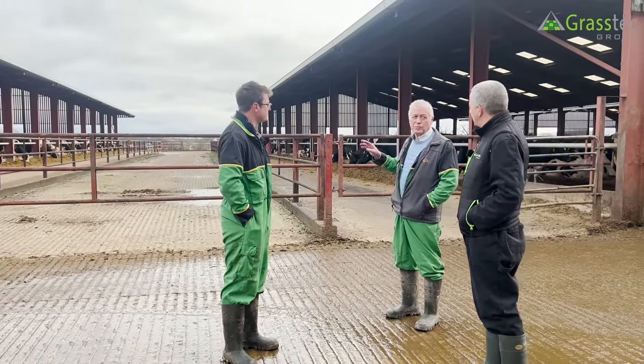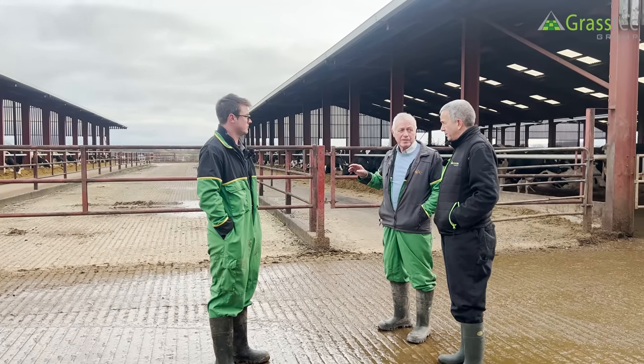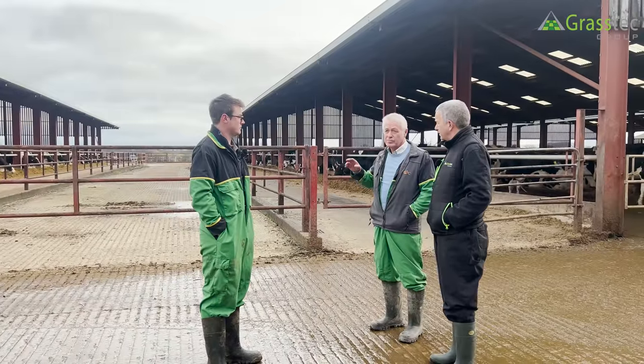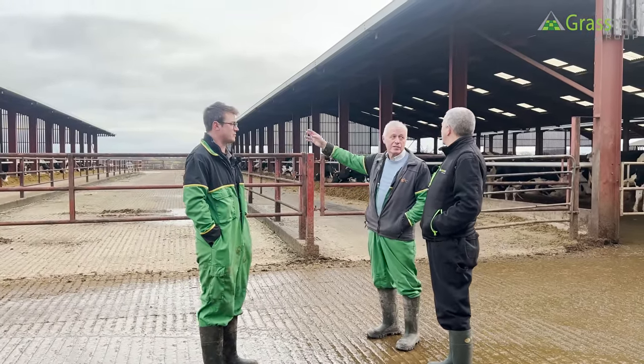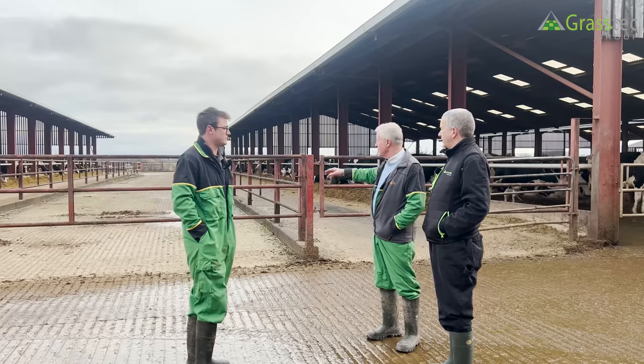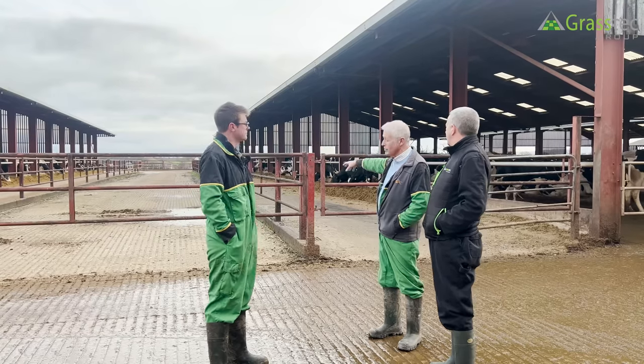Also, with supermarkets pushing for a certain part of the lactation maybe to be grazing, or to have so many days outside, this gives us access to the fields, to grazing and the platform tracks around the building. So we could have a group out grazing if we have to in the future, and we can bring them in this way.